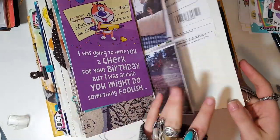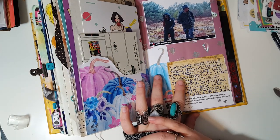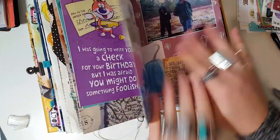Here is the page that I made during our take five for this month. If you missed that, we'll leave it linked in a card so you can watch that. But I'm just kind of completing the page with, again, some more photos.